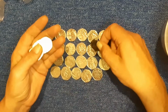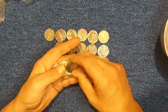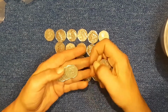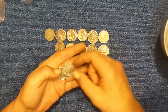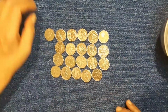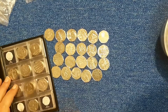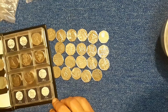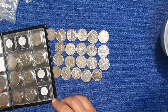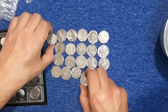Peter, no, well, yes, Peter Rabbit, Peter Rabbit on the final lap. And that's that. So let's just check the book. Olympic? Yes, we need an Olympic. We have Britannia. Yeah, we have Peter Rabbit as well now. So it's just those two that are the keepers.